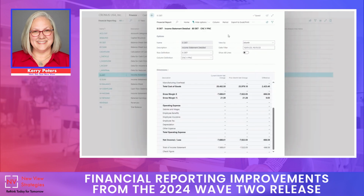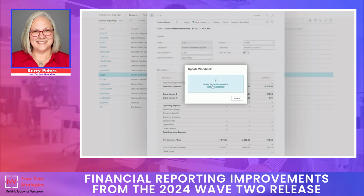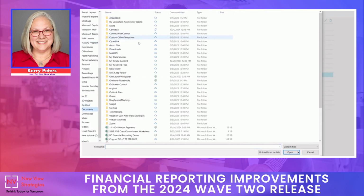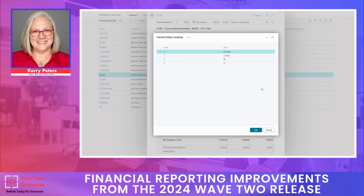If I'm in Business Central and I change to my next period, I'm in November, so you see my numbers are different. This time, instead of creating a template, I'm going to use a template that I've already created. I'm going to update this template with some data. So I just have to browse to wherever I kept this and open this up. This is going to ask me where I want this to go to.